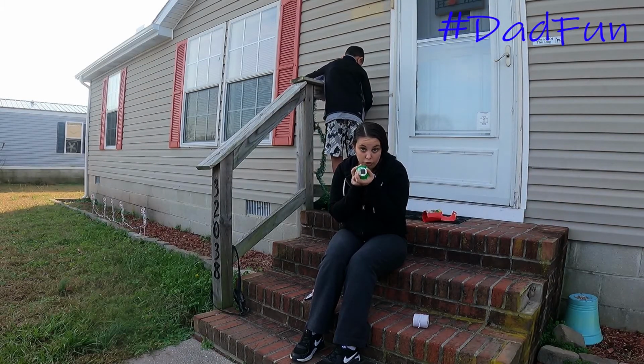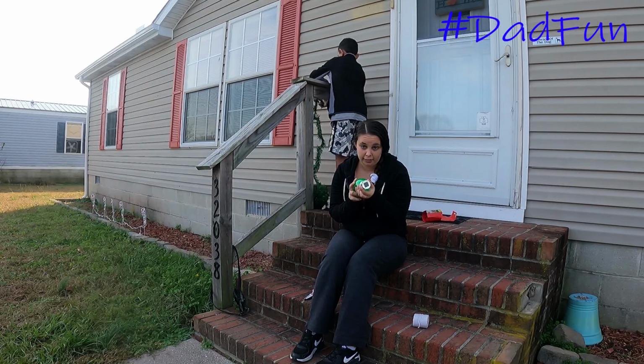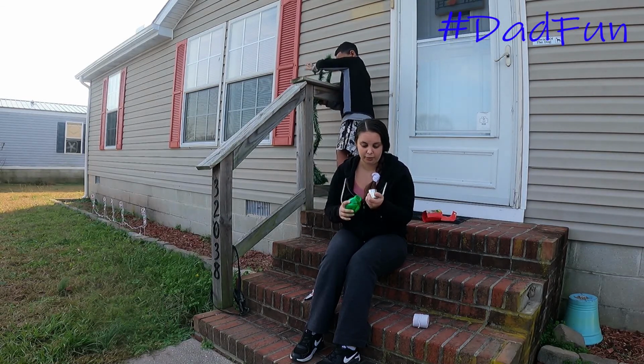So these are solar lights that I found at the dollar store.